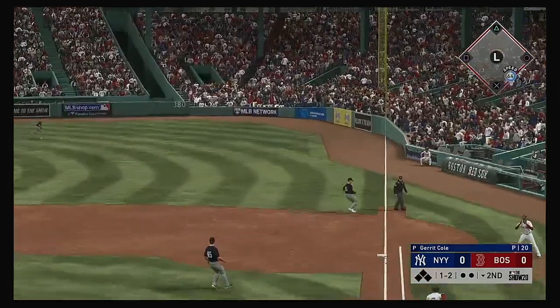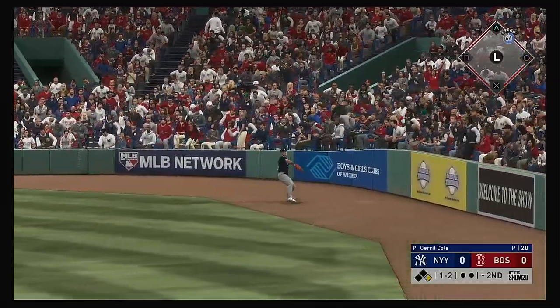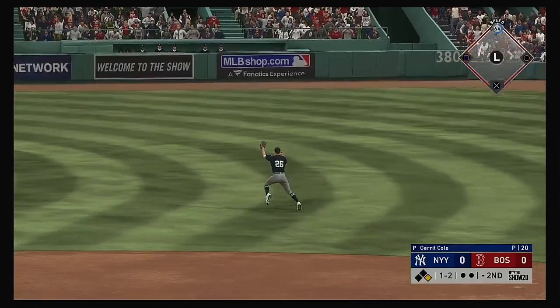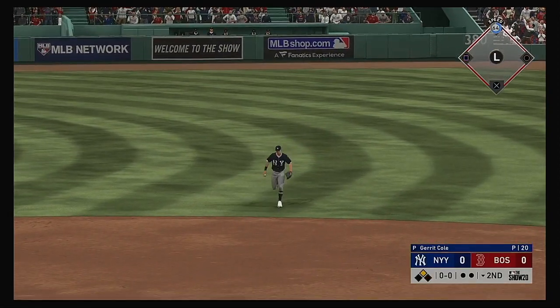Grounded to first. But that finds its way through for a base hit. Running hard, he's digging for second. And the Red Sox have something going. It's a leadoff double.